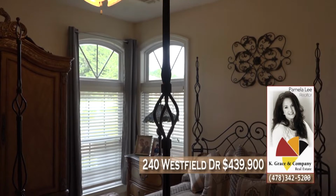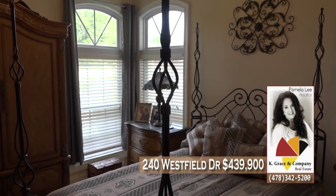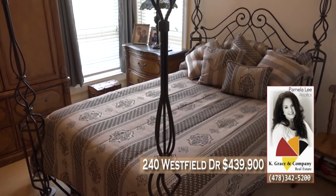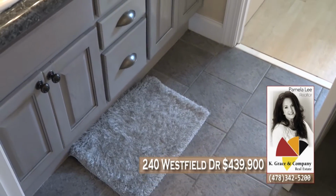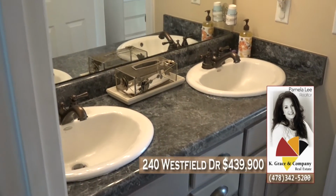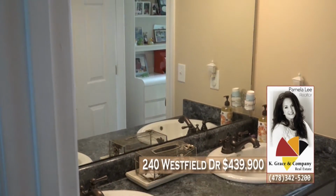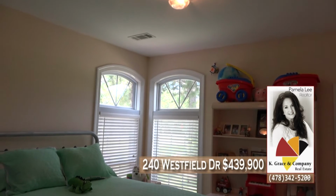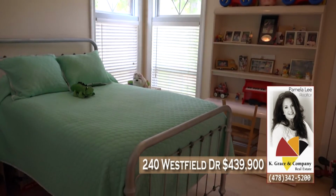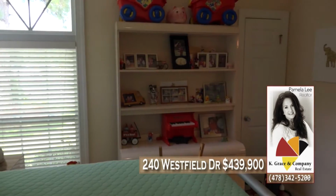Down the hall on the opposite side of the house, you'll find two more bedrooms that provide additional flexibility. Both are bright and nice-sized bedrooms, separated by a Jack and Jill bath. The bathroom is elegantly done, with tile floors and tiled bath area, along with hard surface countertops on the vanity. The shower tub area is separated by a door for privacy.